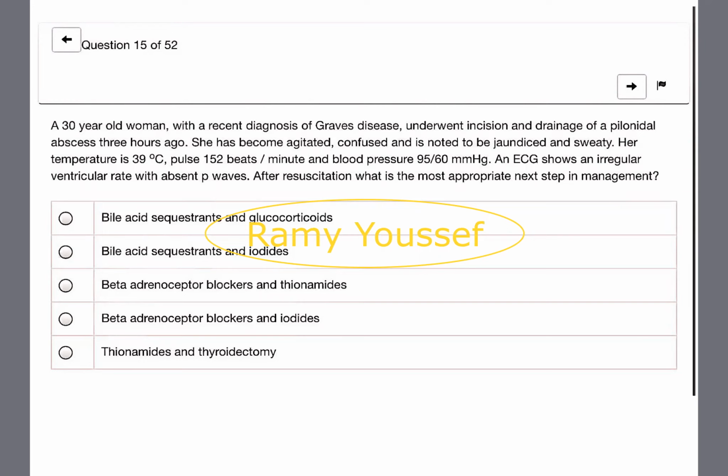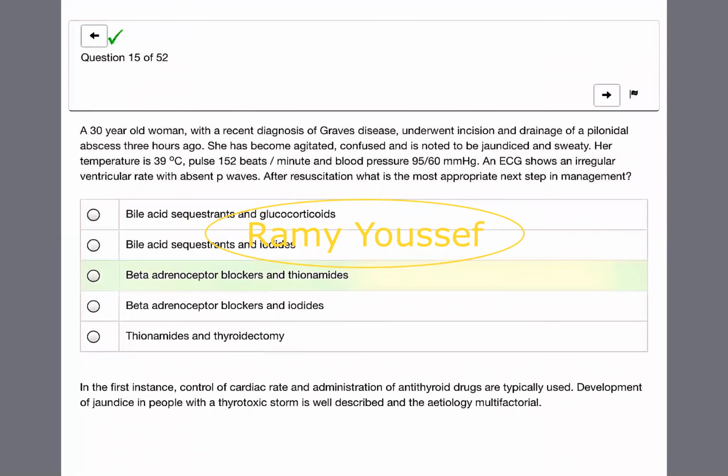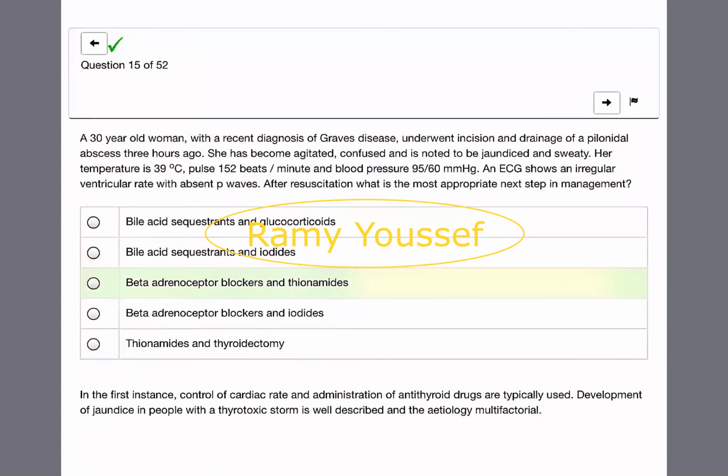Bile acid sequestrants and glucocorticoids, bile acid sequestrants and iodides, beta adrenoreceptor blockers and thionamides, beta adrenoreceptor blockers and iodides, thionamides and thyroidectomy. So I think it is beta adrenoreceptor blockers and thionamides. Exactly. This is a case of thyrotoxic crisis. By the way, this question is from, I think, April or September 2018. It was somewhat confusing whether to choose beta adrenoreceptor blockers with thionamides or with iodides.